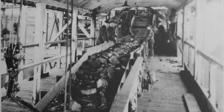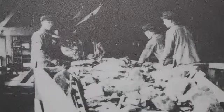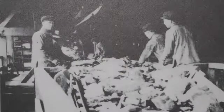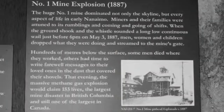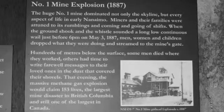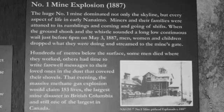This meaning there was unprepared and badly placed explosives in the mine, and also there was exploding gas that accumulated throughout the mine. Most of the men died right away, but some miners were trapped by debris. These miners wrote farewell messages in the dust of their shovels. A plaque at the foot of Milton Street commemorates the event.